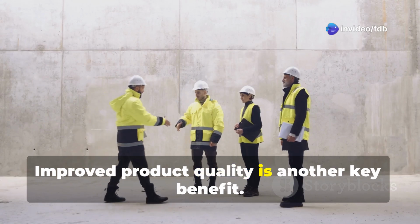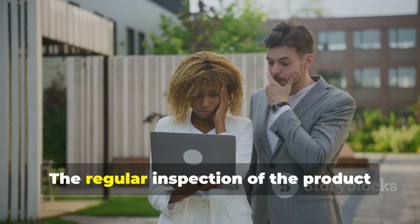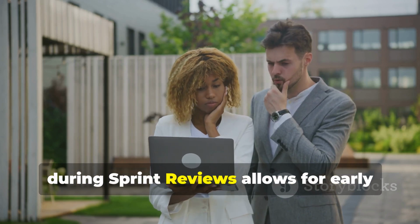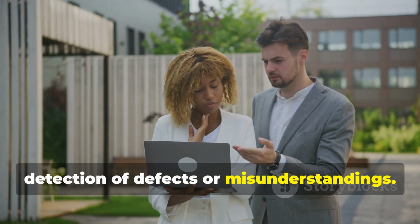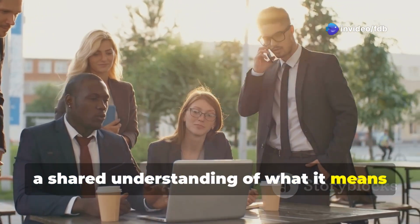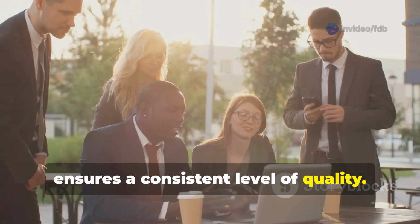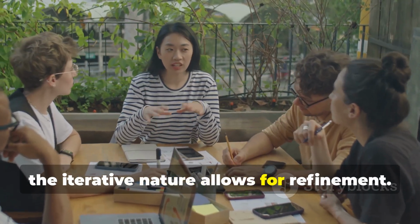This speed is not about rushing, it's about focused effort and eliminating waste. Improved product quality is another key benefit. Scrum achieves this through several mechanisms. The regular inspection of the product during sprint reviews allows for early detection of defects or misunderstandings. The definition of done, a shared understanding of what it means for work to be complete, ensures a consistent level of quality. Furthermore, the iterative nature allows for refinement.